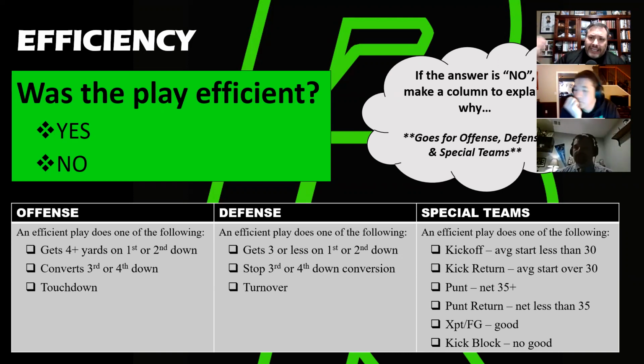Whereas a play like keep pass, you may only hit on half of them, but the half you hit are really good. So let me back up and explain what I mean by having this yes/no column. We're going to have a column. We're just going to type yes or no in every one. Was it a good play? Yes or no. So think of efficiency like that. That's a fancy way to say, was it a good play? Yes or no.